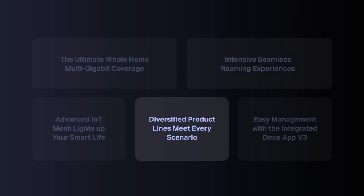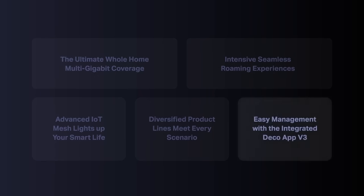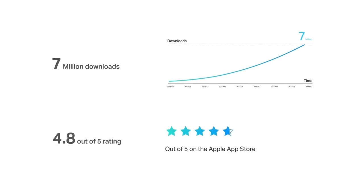With the latest Wi-Fi generation upgrades, whole home coverage, seamless roaming, and our IoT mesh have also been upgraded to a whole new level. Meanwhile, our easy-to-use integrated Deco app has upgraded its software system to version 3. Deco version 3. Simple, easy, yet powerful. The Deco app has accumulated up to 7 million downloads from day 1 to the present and reached a rating of 4.8 out of 5. The actual use and ratings of users affirm our product quality.